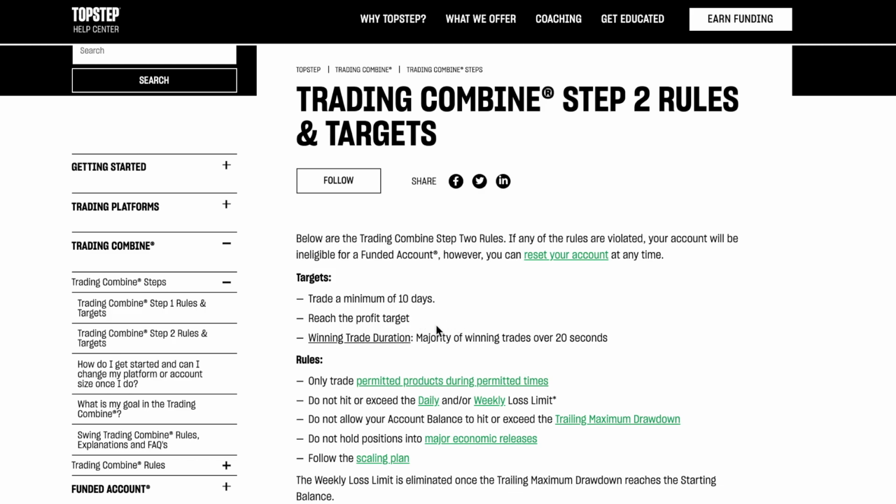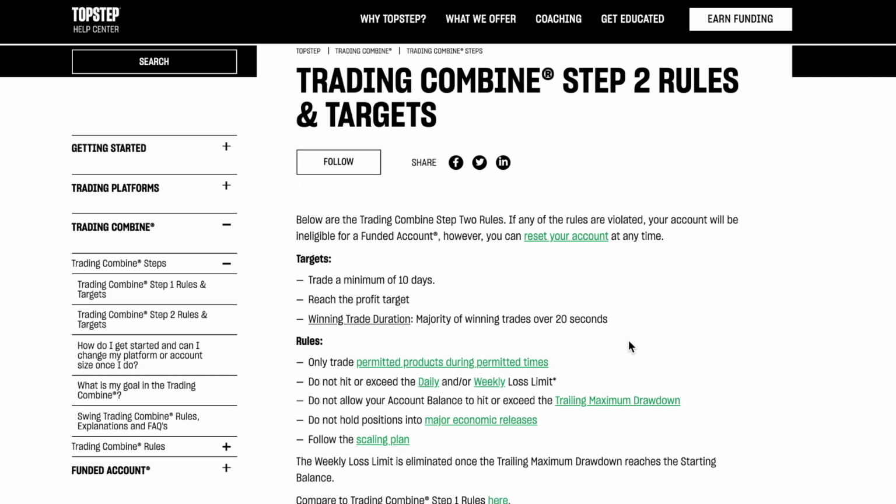Again, reach the profit target. Same thing with the winning trade duration, half over 20 seconds. Again, the 10 days don't need to be consecutive, but again, you're on that clock, so ideally you would finish in under a month.